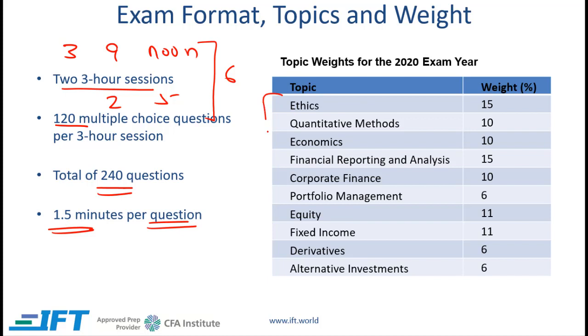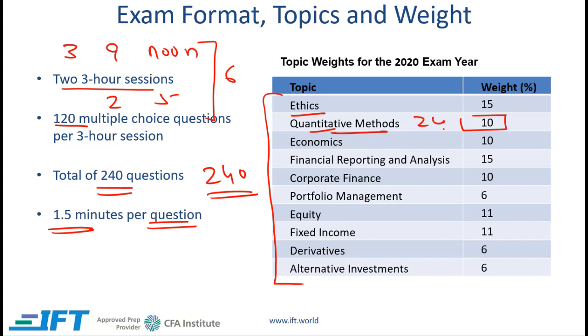You will be tested on these 10 topics, and each topic has a certain weightage. Ethics is 15% of the exam, quantitative methods is 10%, and so on. Now, with a total of 240 questions, 10% means that you will have 24 questions from quantitative methods, you will have 24 questions from economics, and so on.